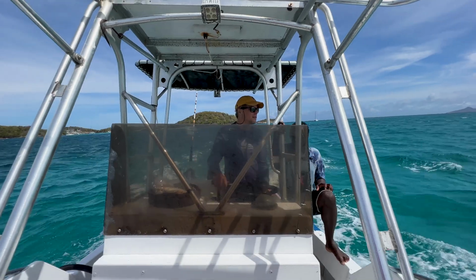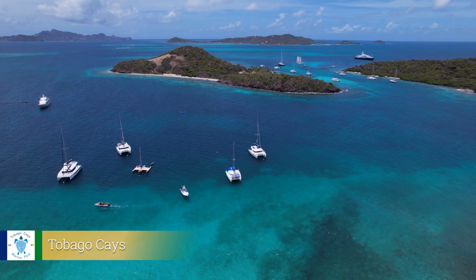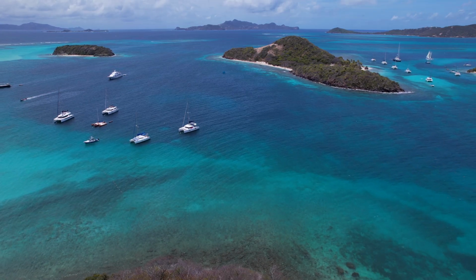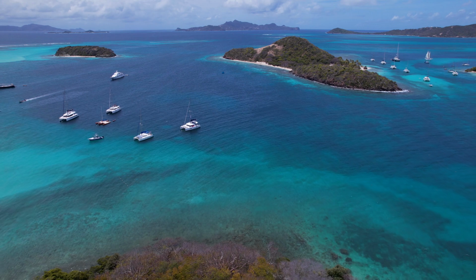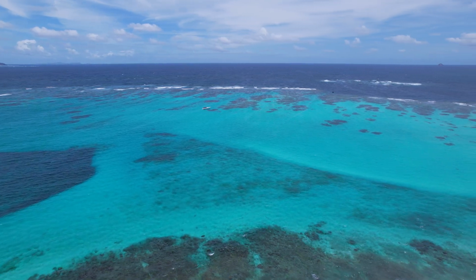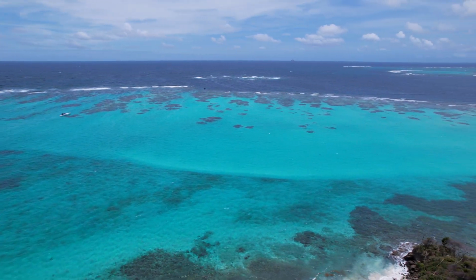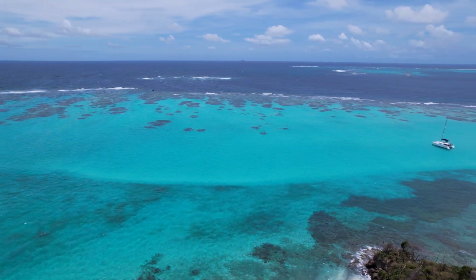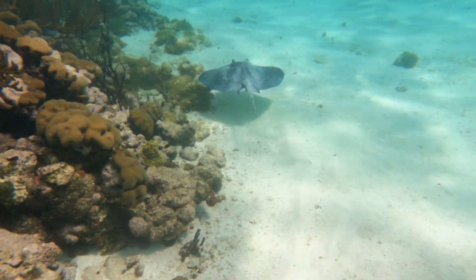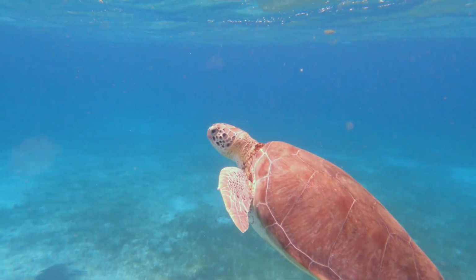The pristine Tobago Cays are a short 15-minute boat ride from Mayreau. This is a must-see place in the Caribbean. The Tobago Cays are an archipelago of 5 uninhabited islands, surrounded by several shallow fringing reefs and sheltered from the open sea by a major bank barrier reef known as Horseshoe Reef. This precious ecosystem is a biodiverse nature reserve for marine life, corals, and turtles.